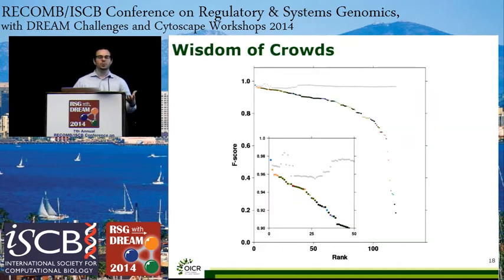We looked at the classic wisdom of the crowds question, asking if an ensemble of different groups would do better than any individual group. You can see this is the single best group, and these are ranked in order of individual submissions, and you can see that there are several ensembles that do much better than a single group by themselves, suggesting that we might want to pursue this idea of merging multiple pipelines together despite the computational expense of it.